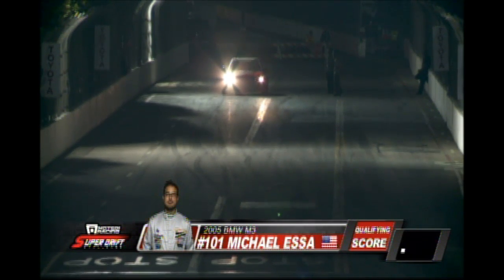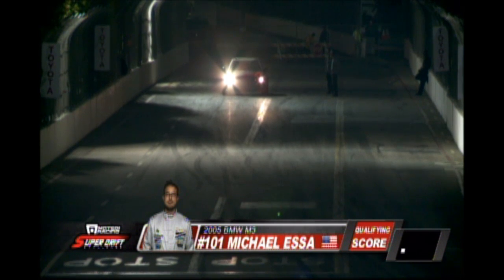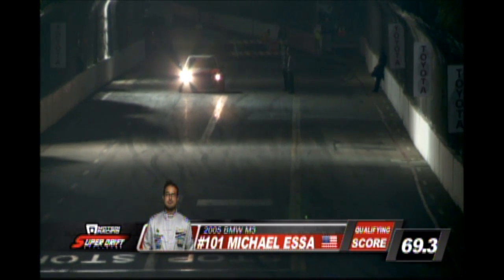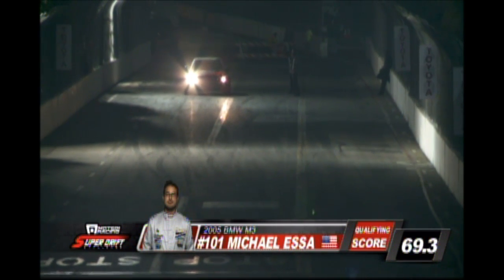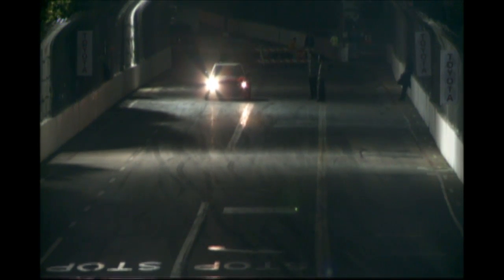He's got one more in the bag, and we saw, you know, they say how you start it is how you're going to finish it. And you saw Essa come into view, and he was shallow off the bat. Did not use the whole track from left to right, and as the judges would call it, ping-ponging all over the course, as we're throwing some signs up here for 69.3. 69.3 for Michael Essa in the GSR Autosports BMW on Yokohama tires.